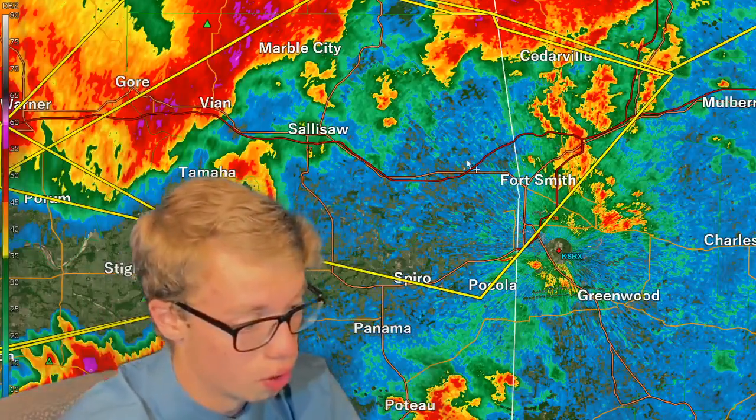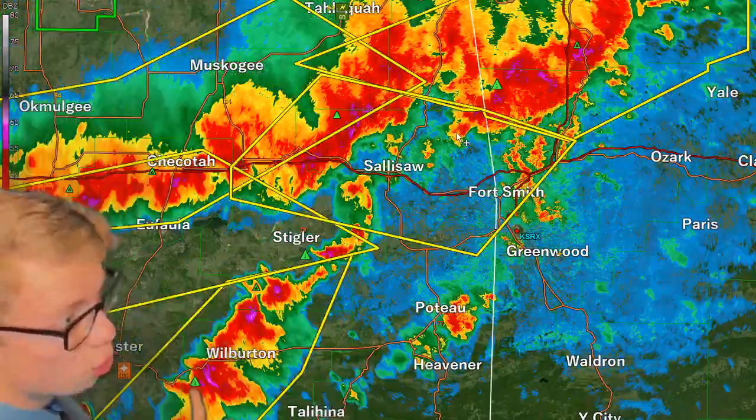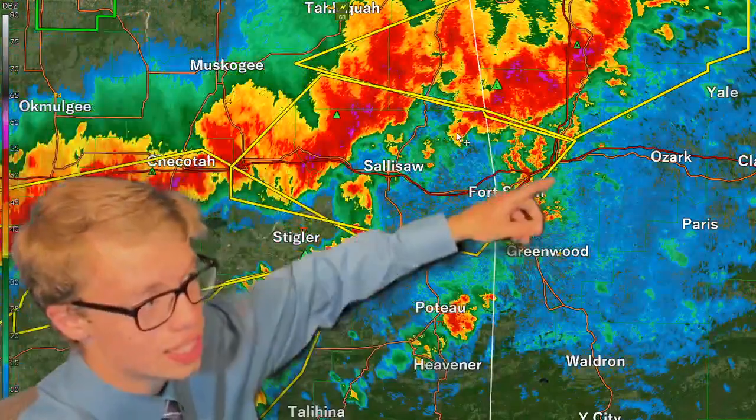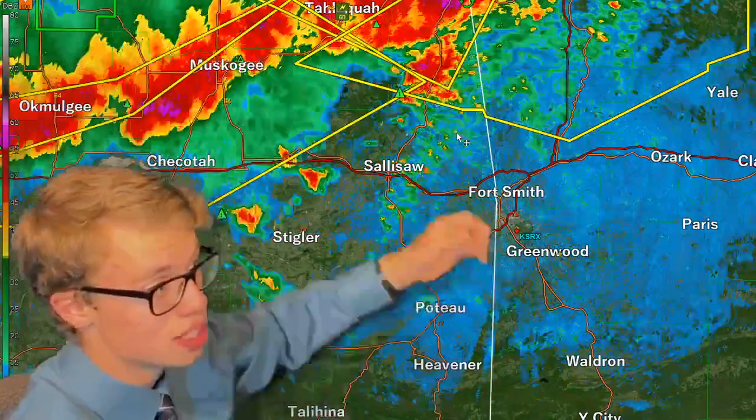Put it back on our radar map. Put it in motion. So this is the motion from our radar. As you can see, we do have some isolated severe cells developing near Wilburton. These are actually producing some pretty large hail up near quarter size. But this is the main line of storms. This one's going to be trucking through Mountainburg pretty soon, within the next 5 minutes or so. And we got some gusty winds up near 60, 70 miles an hour.